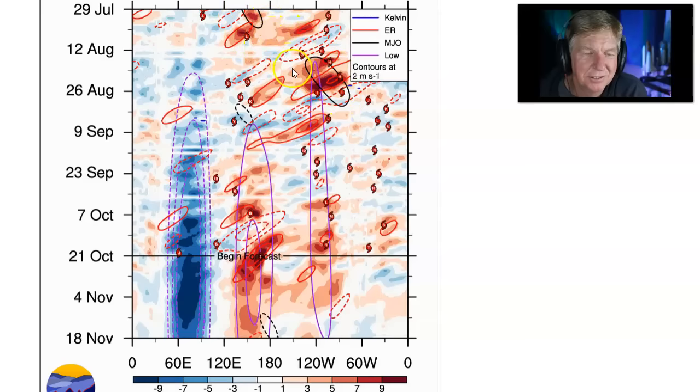The MJO all but disappears, but you notice starting somewhere here about mid-September, westerly anomalies just started continually building, very strong as of the past week or so, forecast to continue very strong for the next week and a half, maybe moderate a little, but still moderate to nearly strong for the next month nonstop. That is not an MJO signal. That is an El Nino signal. We want to see that. That's what we've been waiting for, for months. It appears to finally be here in earnest.